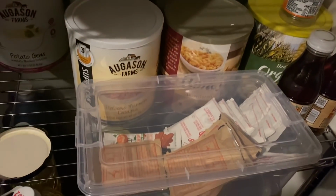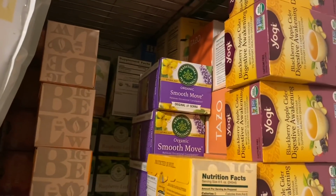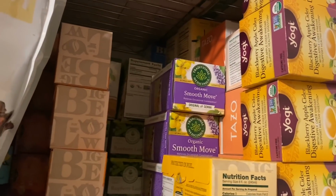And then drink pack mixes. We've got Swiss Miss. We've got some tea down there. We've got some more hot chocolate. Up here's all my herbal teas. I use herbal tea sometimes as medicine and then I drink it, but no caffeine.